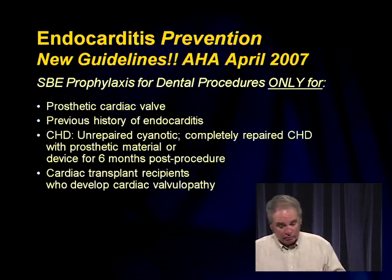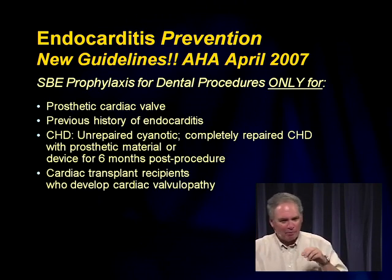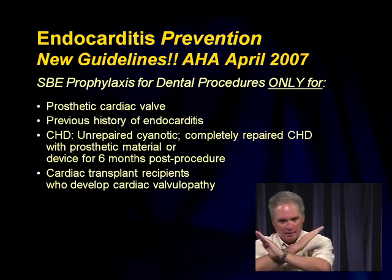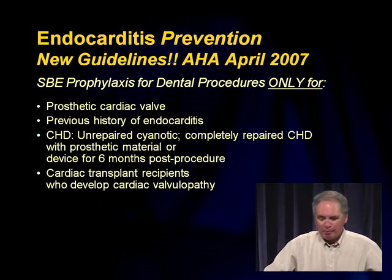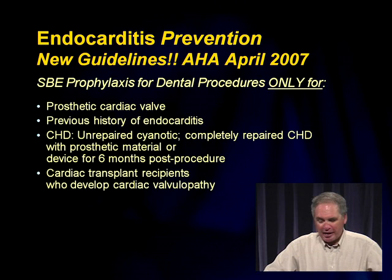All right? Now, I think you all know that there are new guidelines out about how to prevent endocarditis. Remember in the old days, anybody with any kind of real heart problem, any heart murmur, septal defect, aortic stenosis, got antibiotics before dental work, GI procedures, GU procedures. We don't do that anymore. Okay? And these guidelines have been out long enough that the boards have picked these up. So who now do we give antibiotics before dental work to? Only these kids. Kids with prosthetic heart valves. Kids with a previous history of endocarditis. Unrepaired cyanotic congenital heart disease gets antibiotics. Completely repaired congenital heart disease with prosthetic material or a device for the first 6 months after surgery. And then certain cardiac transplant patients.